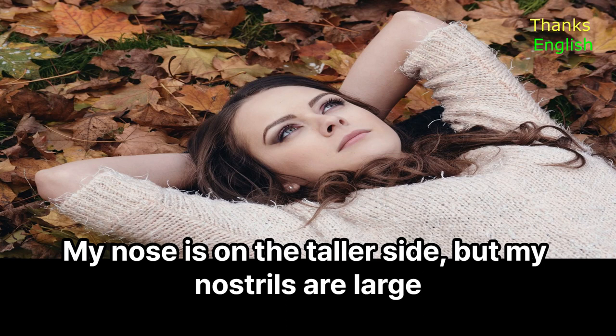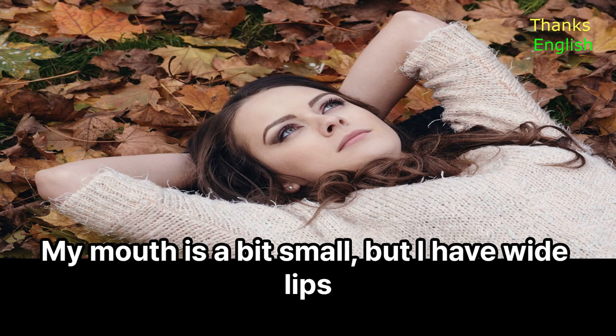My nose is on the taller side, but my nostrils are large. My mouth is a bit small, but I have wide lips.